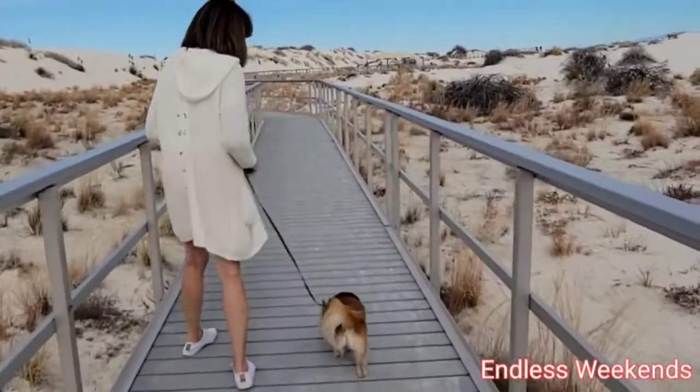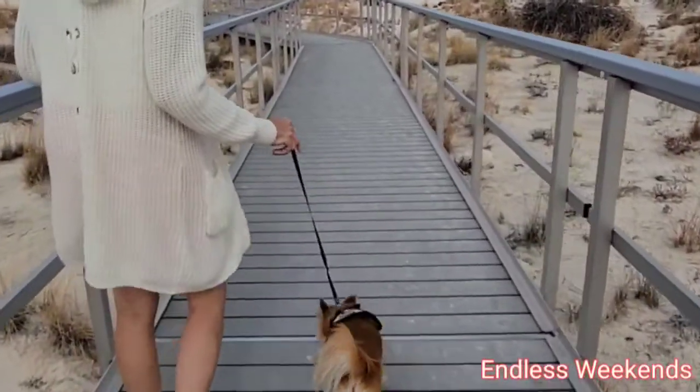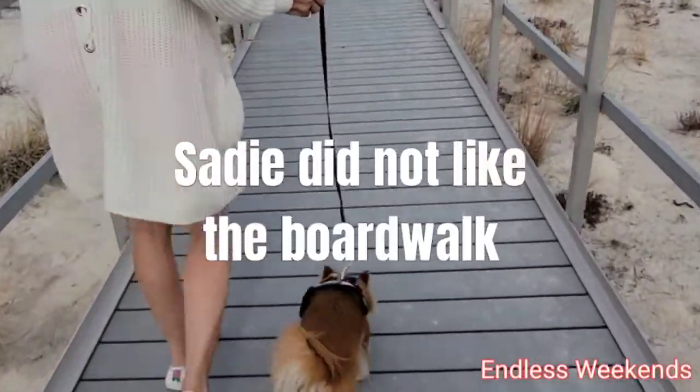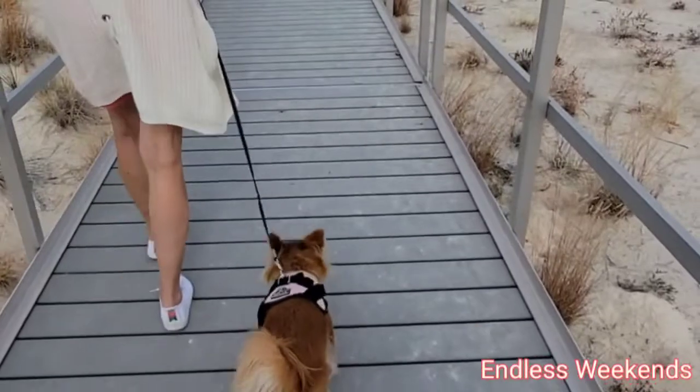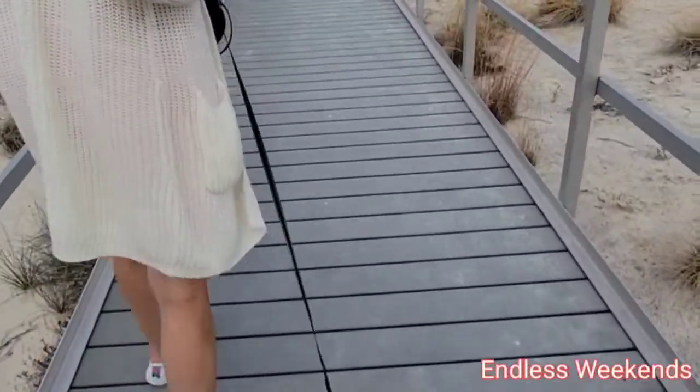Sadie! Sadie! She's got a mind of her own. She acts like she doesn't even hear sometimes. And I know she can hear. I've tested her hearing. Go on. It's okay.